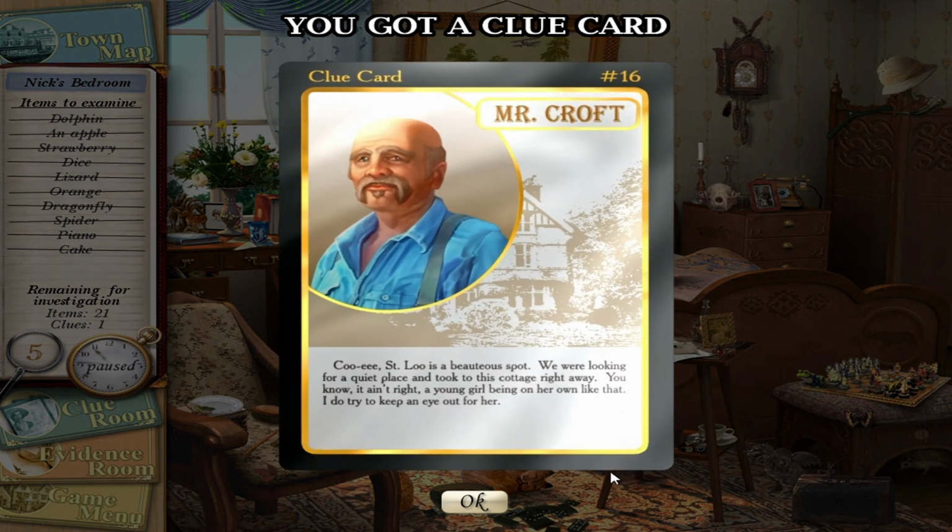St. Louis is a beautiful spot. We were looking for a quiet place, and look at this cottage right away. You know, it ain't right, a young girl being on her own like that. I do try to keep an eye out for her.